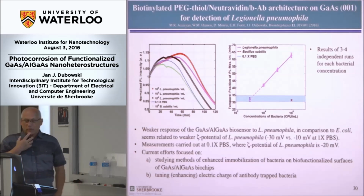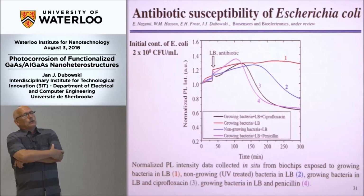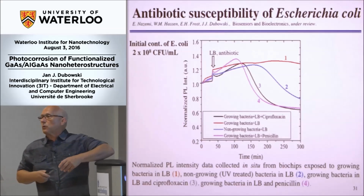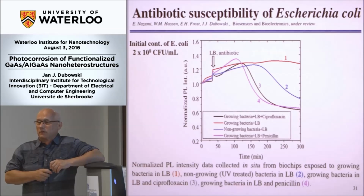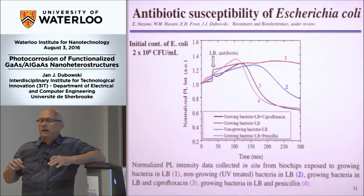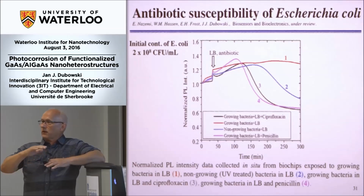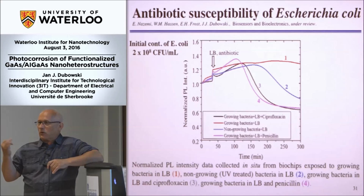The last thing that I want to mention about the application is our more recent results, focused on using this effect for monitoring the behavior of bacteria. First of all, you have to learn how to grow bacteria on gallium arsenide. And like I said in the abstract, yes, bacteria can grow on gallium arsenide. If you functionalize the surface in such a way that the distance from the surface at which you want to grow bacteria is not 0, but at least a couple nanometers, then the negative effect of the oxides that are formed, arsenic oxide or gallium oxide, on the well-being of bacteria is minimized.